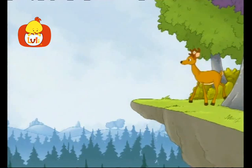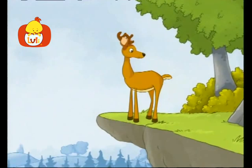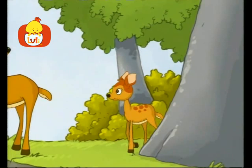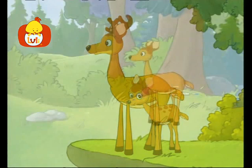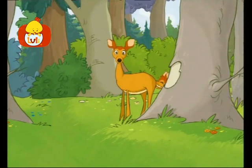Look at the stag. It stands at the edge of the cliff, watching the forest to see what's approaching. And look who's just arrived. The little fawn. A light-footed deer running quickly through the clearing. Suddenly it stops for a hiding place. It's looking. Has the fawn gone missing? Where can it be found? Hiding right behind it, safe and sound.